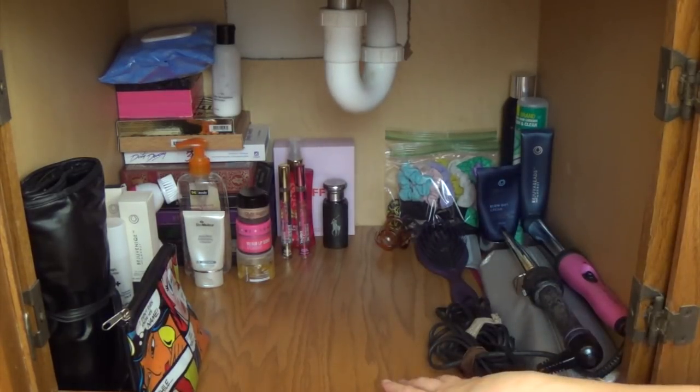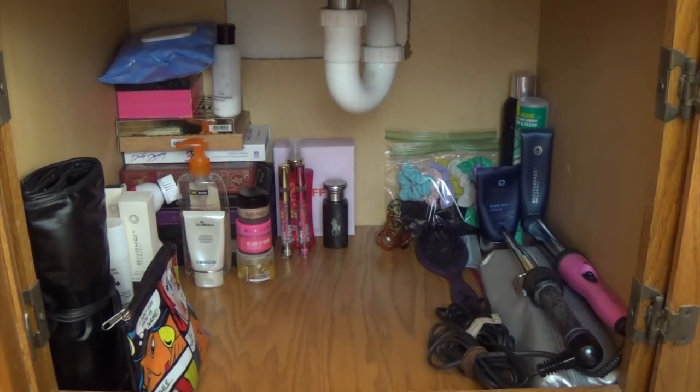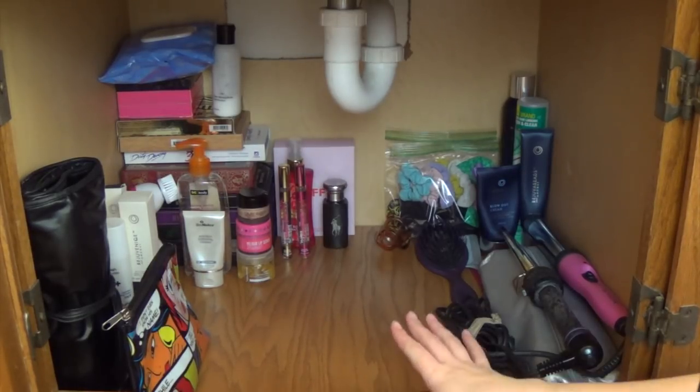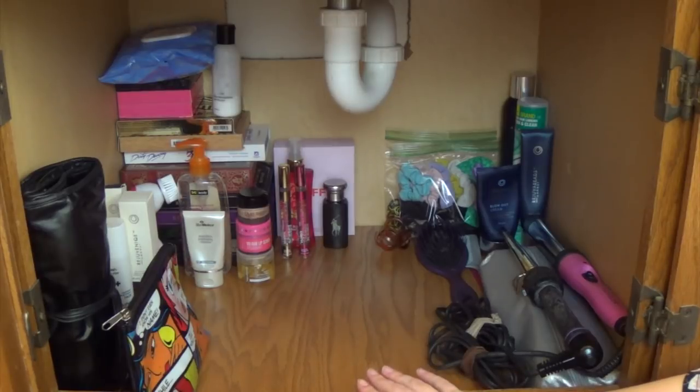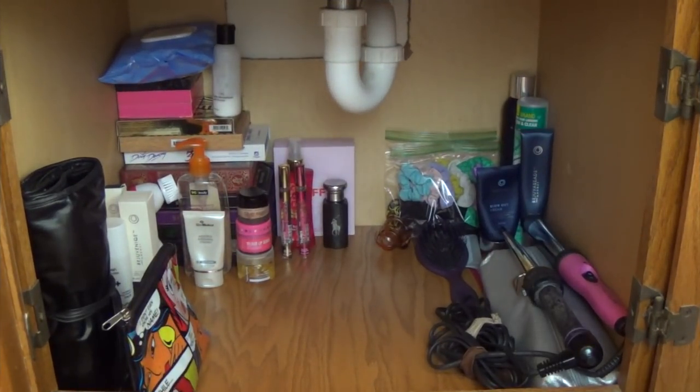So I think this is definitely going to be a work in progress, but at least I can say that it does look a lot better than it did before we started decluttering and organizing everything. So even though I'm not completely happy with this, I'm going to just keep everything how it is now. But I think that's pretty much it for this video.